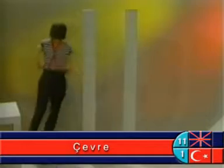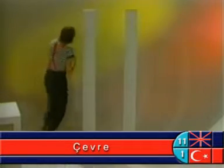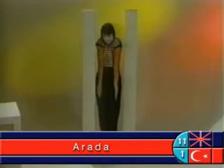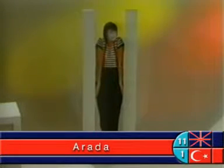Around, around, around, around, between, between.